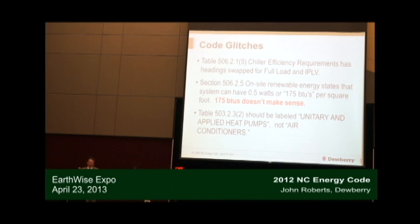Then in section 506.2.5 for the on-site renewable energy, they've got a statement there I can't figure out because it says either 0.5 watts per square foot or 175 BTUs. I can't figure out what that 175 BTUs means, because I don't know if it's BTUs per hour, BTUs per square foot, annual, I don't know what it is. It doesn't mean anything. There's one table in the regular 503 section of basic efficiency that should be labeled unitary heat pumps. It's labeled air conditioning, but it's obviously heat pumps because they give you heating efficiency.